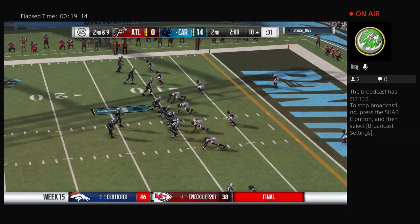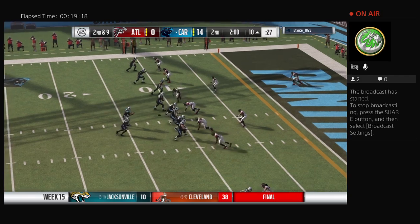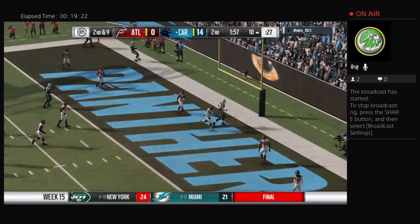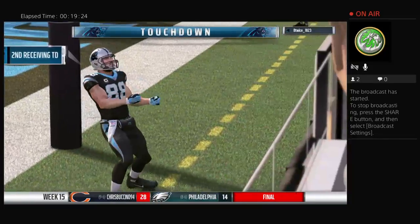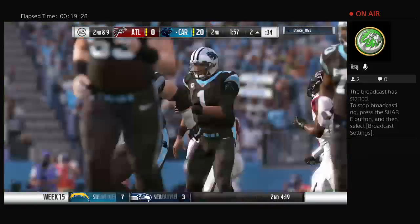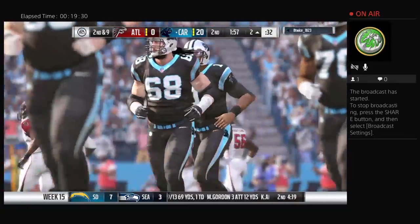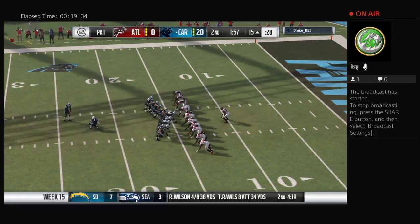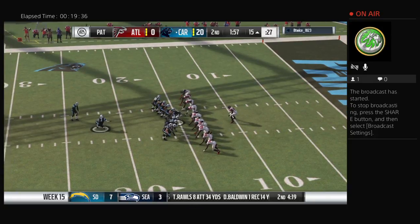One receiver right, that's Brown. Here's Newton now on second down. He's got it for a Panther touchdown. Greg Olsen with his second touchdown of the game, 4th of the year. And the Panthers add on to their lead. So they've had 2 drives, and he's had the 2 receiving touchdowns.